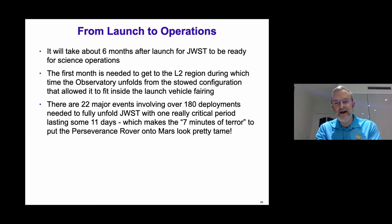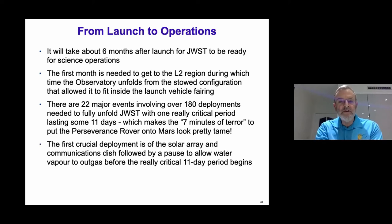We've got 11 days of terrifying slow motion. Is it going to work? And you'll see that on the video in a bit. The very first thing you've got to do is to get the solar array out so you can get some power in, and then the communication dish.